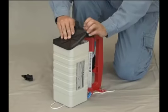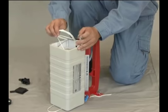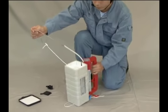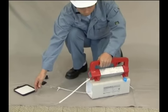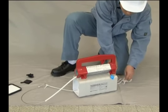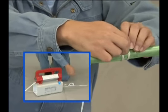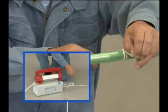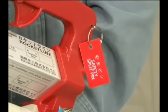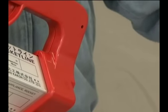Remove the front covers on the top and bottom. Remove the wire cord attached to each projectile. Connect the end of the rope at the back of the case to the ship's structure, handrail, etc. Remove the safety pin and pull the trigger.